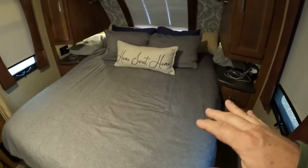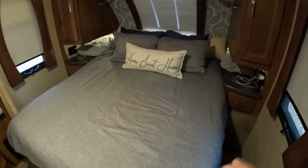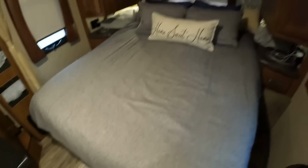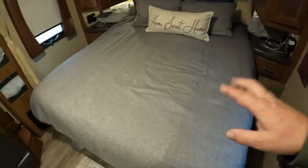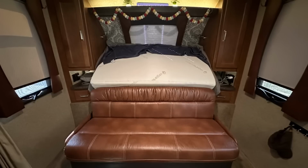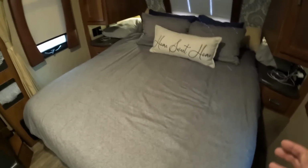So this is a queen size bed, and we have upgraded the mattress. This is an 8-inch luxury gel foam mattress from Mattress Insider. This is about a $1,000 mattress, super comfortable, and we have upgraded that. That's going to come with the RV. Also, this particular model is the convertible sofa, so this will flip up in half, and underneath it is a jackknife sofa. So if you want to sit like at a couch, you're going to have that option. There are arms for it as well that will come with it.